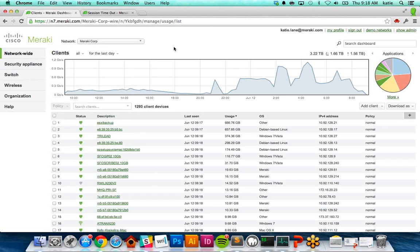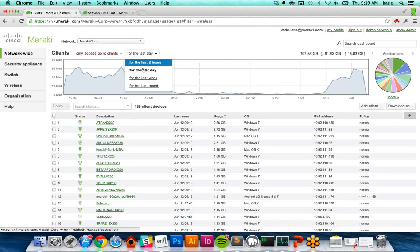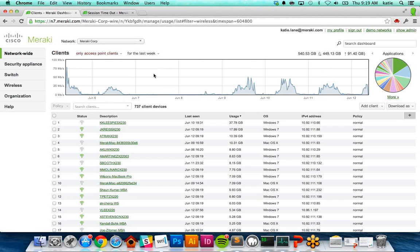Right now, I'm taking a look at all of the clients that have connected to this network over the last day. We can change this top menu to take a look at all of our access point clients over the last day or even the last week, and it'll give us an overview of what the traffic and usage looked like over the last week. Here we can also see all of the information about individual clients in our network. We have 737 clients that have connected to an access point this week.